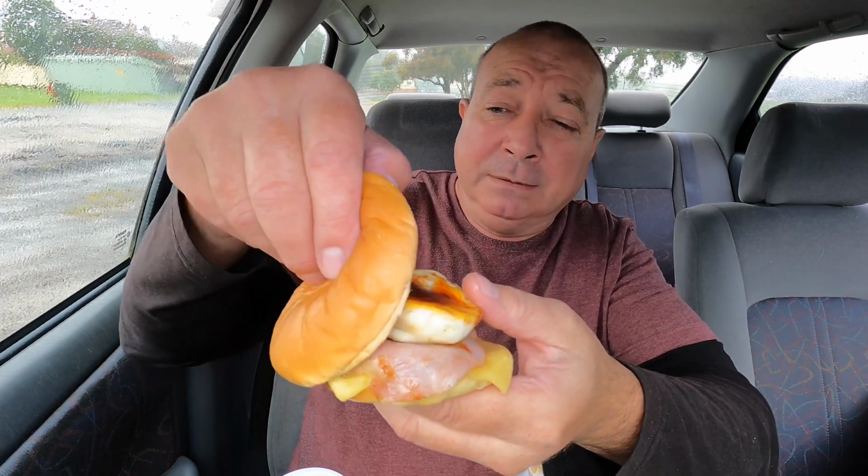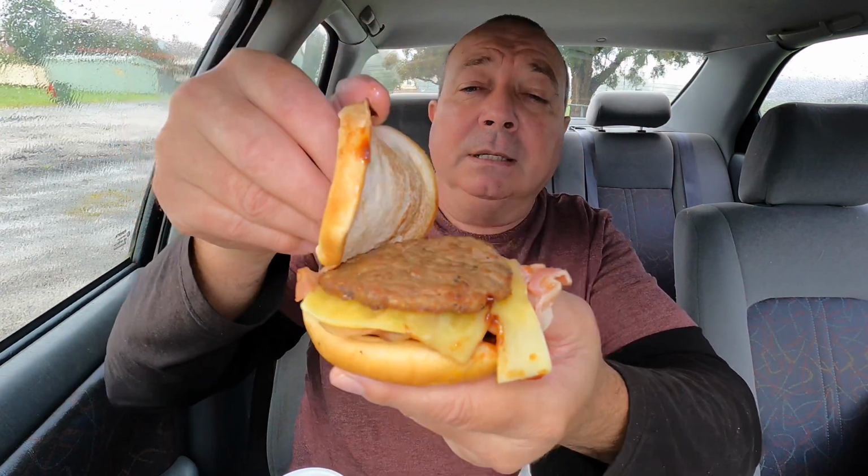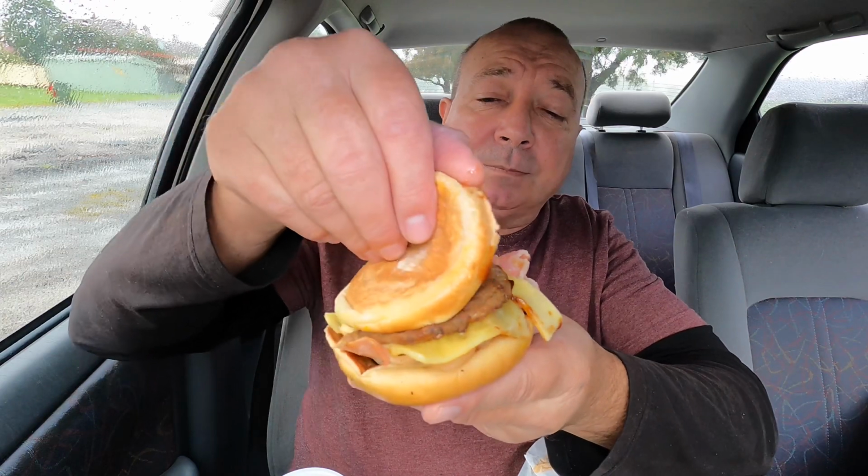So what's it got on it? Cheese, a bacon, a patty. What's it called? Sausage patty. It's in there somewhere. Oh no, it's all slip sliding away. This probably wasn't one of my best ideas. Let's see if we can find the sausage. Oh, there it is. It was on the bottom, you dumbass. There it is. Sausage.